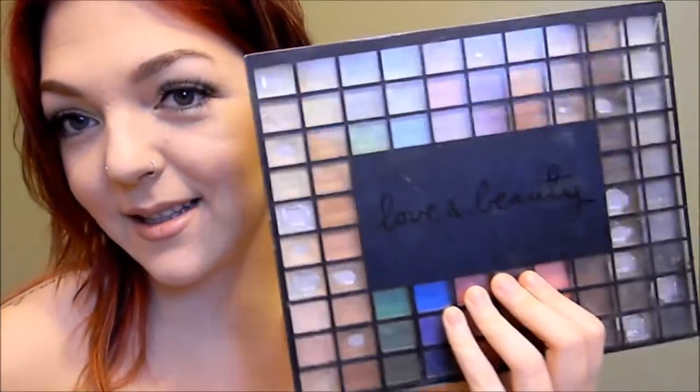Some of them are like, I got BH, I got Costalscents, and I have Love and Beauty, which is the Forever 21 brand. So I'm gonna do my Love and Beauty one first. This one is the first palette I ever bought. And my friend Kayla, if she's watching this, she knows exactly what palette it is. It is this one right here.